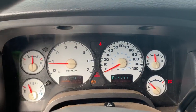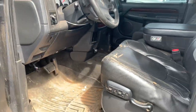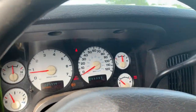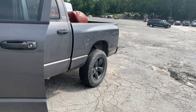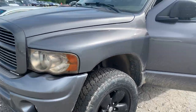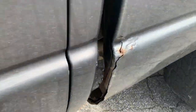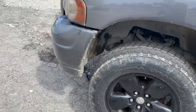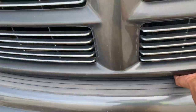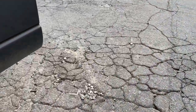What's going on, y'all? Let's see what we got. 227 on the miles. What the hell was that? I don't know what that was. You gotta check him out, man. Big boy Ram, looks like it's lifted. 1500? Let me see what motor this is. Oh, we got some rust right here. Straight up. Yeah, man, is it looking right or what? Yeah. Looking good, don't pop.